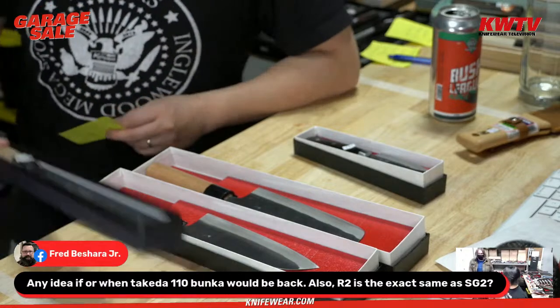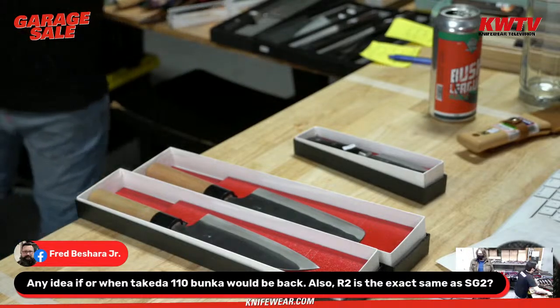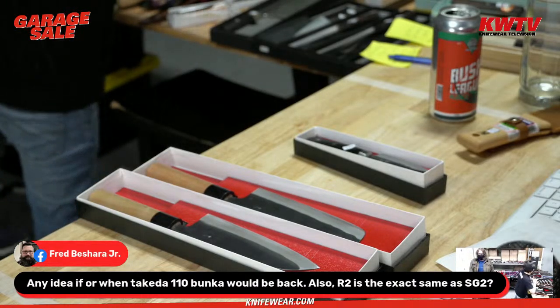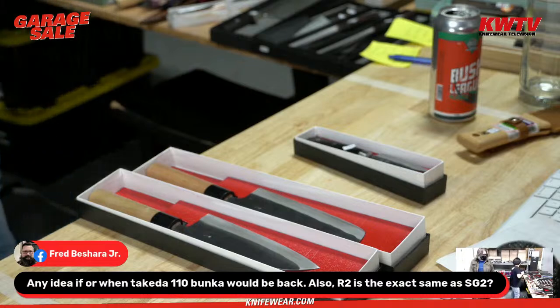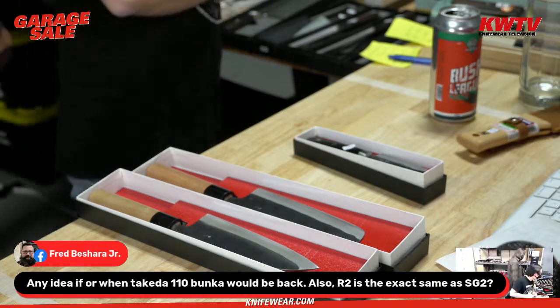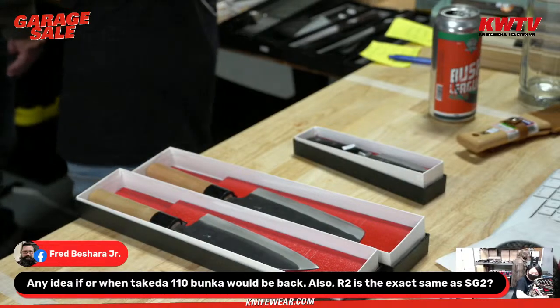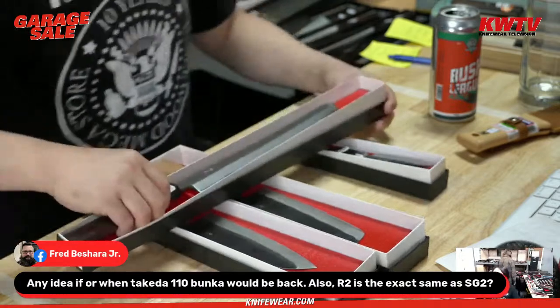As soon as it comes in, order it, because those Takedas, they bounce. They land and they bounce. We don't even put them on the shelf usually. They just sit on the receiving desk, and then they pack them up slowly for the next 2 days and they're gone. Fred, make sure your email is entered on the product page where it says notify me when it's back in stock, and then we'll shoot you an email when it shows up. He also asks, is R2 the exact same as SG2? Yes. Same thing.